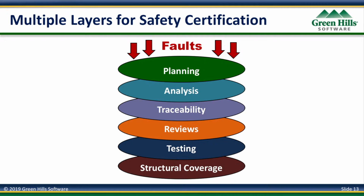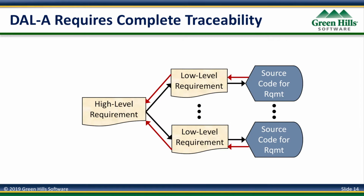the safety problem overall? Well, as part of these certification efforts, there are lots of different layers that go into this. There's all the planning documents, analysis, traceability of requirements back and forth, design reviews, you do tons and tons of testing, and you do structural coverage testing. All of these are each trying to find faults so that if a fault makes it through one part of the process, you can catch it in another part.